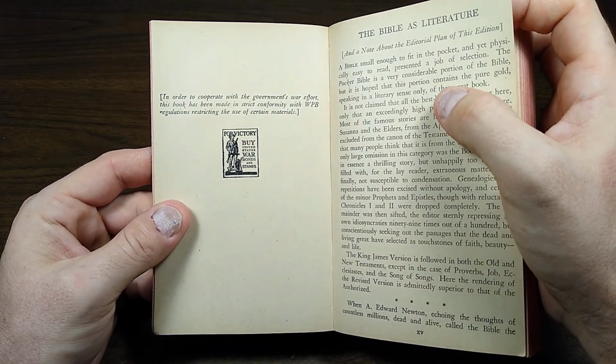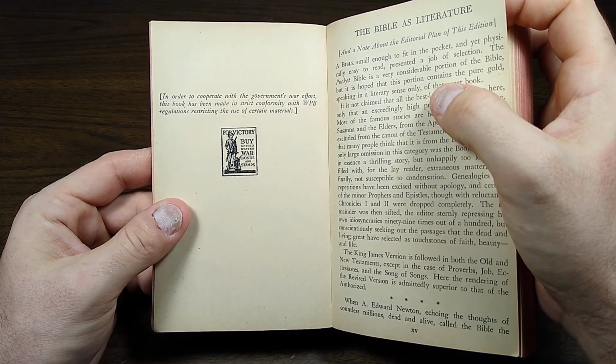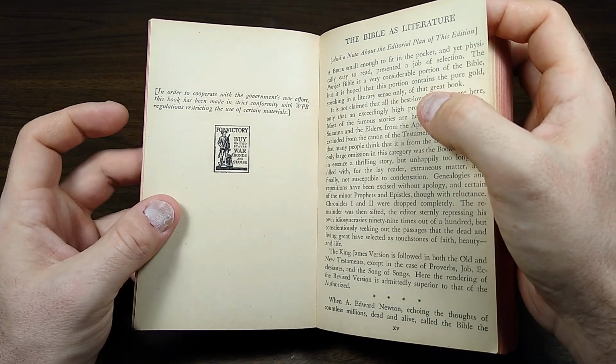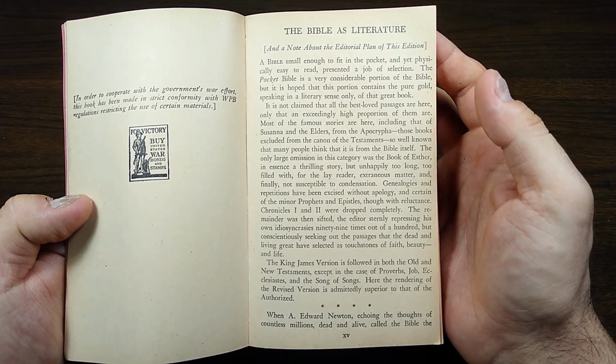And here we see that it was made in compliance with the government's war effort, restricting the use of certain materials, and we're encouraged to buy war bonds. Of course, this is from the World War II era. And here's an introduction to this edition.